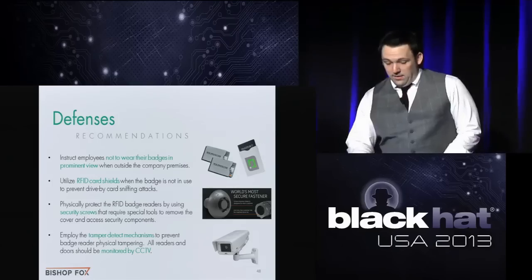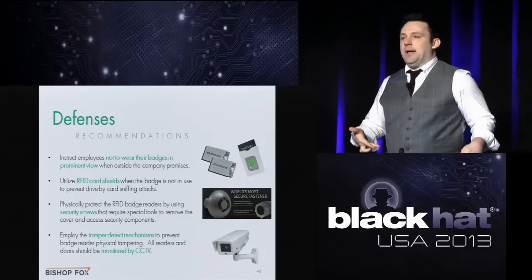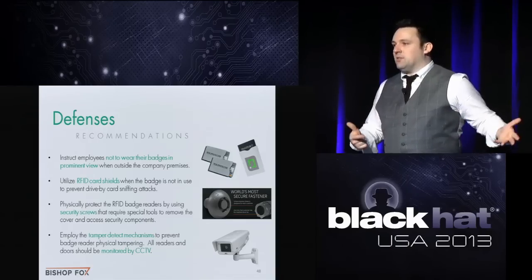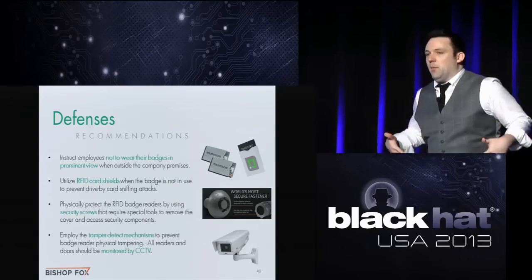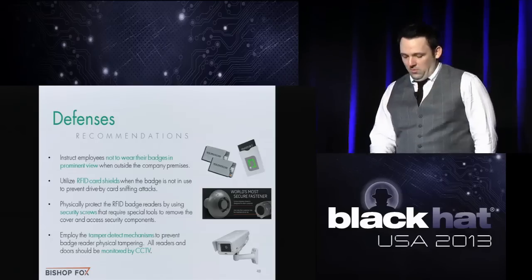And what else? Also, when you're outside, getting those physical pictures to be able to print on badges. Tell your employees not to be wearing their badges out when they're outside of the company facilities in prominent view. Take a picture with your iPhone, and that's how I printed out labels of what the badge looks like.